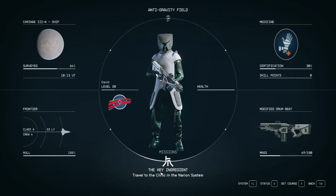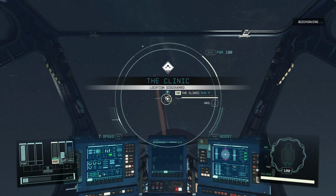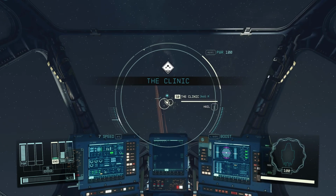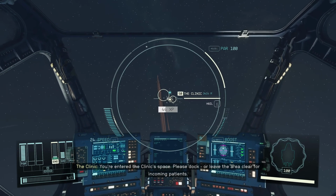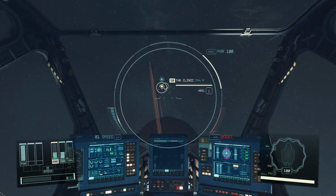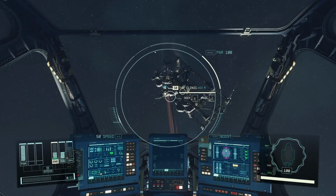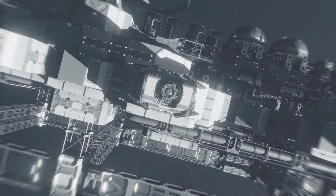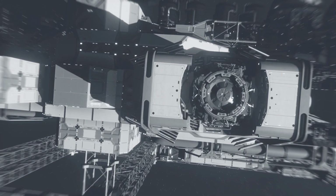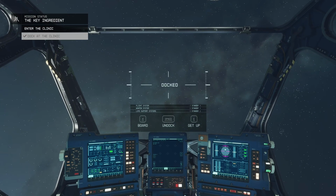Okay, so next objective is the key ingredient, travel to the clinic in the Narian system. Let's go back to Narian. Okay, the clinic, let's hail it. You've entered the clinic space. Please dock, or leave the area clear for incoming patients. Let's get closer and try to dock. Okay, need to slow down. Dock. Ship is now docked. Okay, let's board.